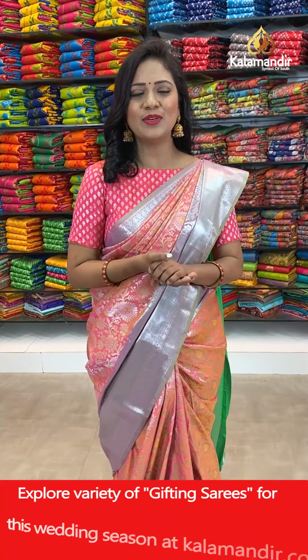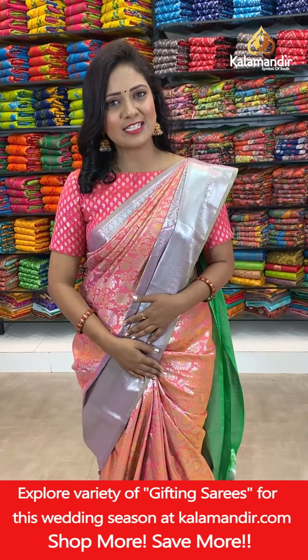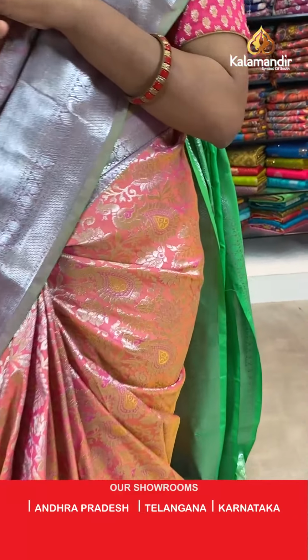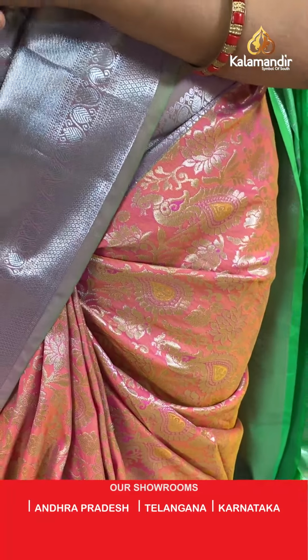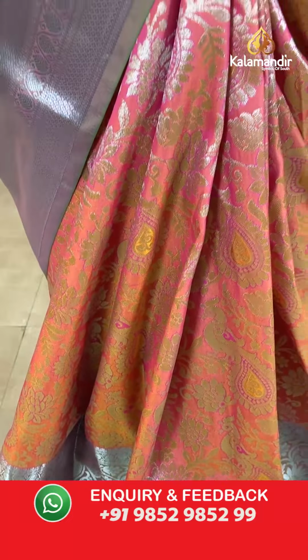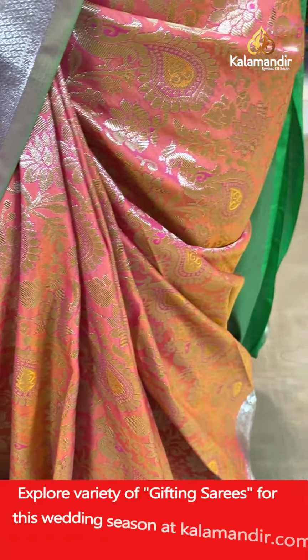So yes, beautifuls, let's start today's collection. Let's see the details of the saree I have draped. Lovely combination, andi. Usually people ask for peach color in pattu sarees specifically. So this is a peach color saree with a green combination, all over body floral zal. It comes with silver saree weaving. There is a slight gold and peach mix in this saree.